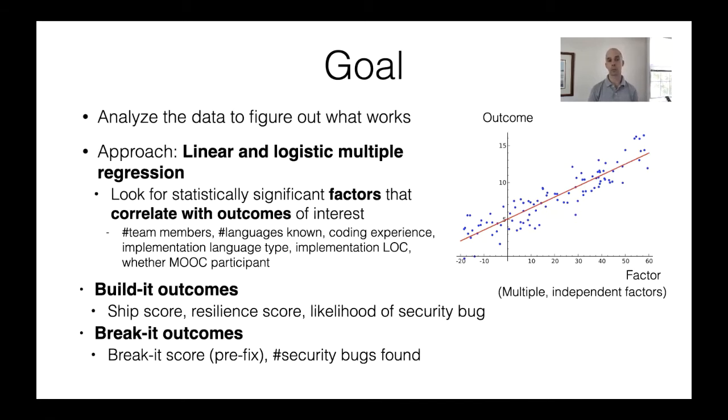So the build it was the SHIP score, that is the correctness and performance score, and the resilience score, which is the score after bugs scores have been subtracted, and also just the likelihood of whether a security bug was there. And on the break it side, we looked at the break it score prior to fixing, and we also looked at total security bugs found. Now, because we're doing a logistic and linear regression, we're trying to tease out the independent contribution of each of these parameters. And so while some of them may correlate across all of the different parameters and all the different contest values, we're trying to see what the individual contribution might be.